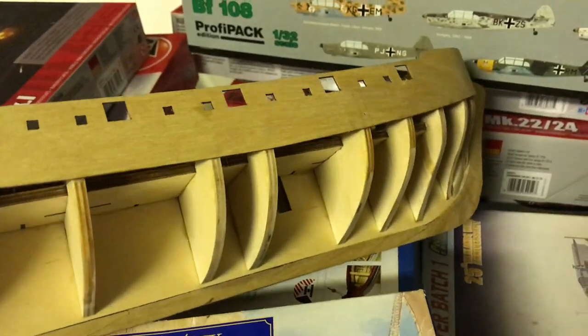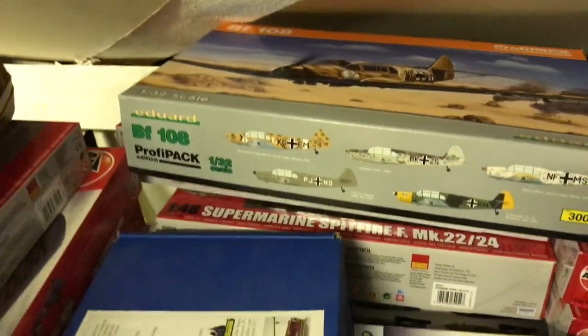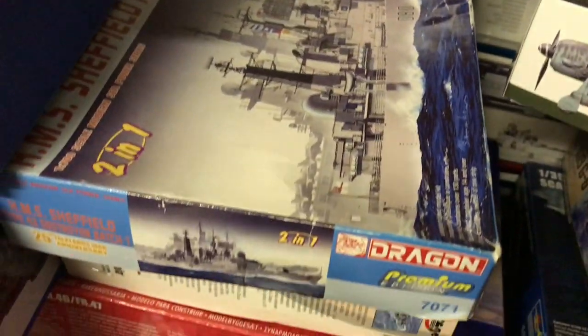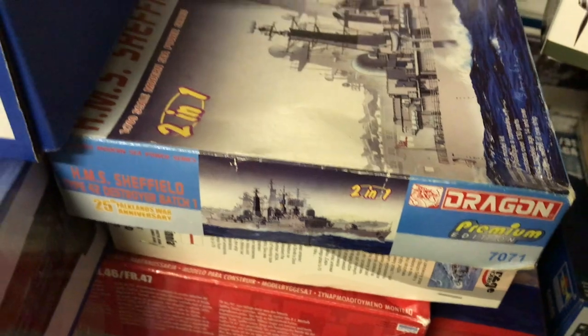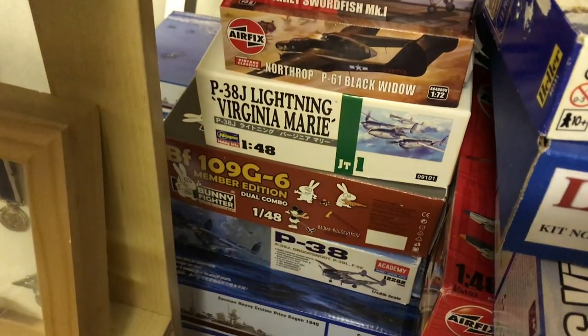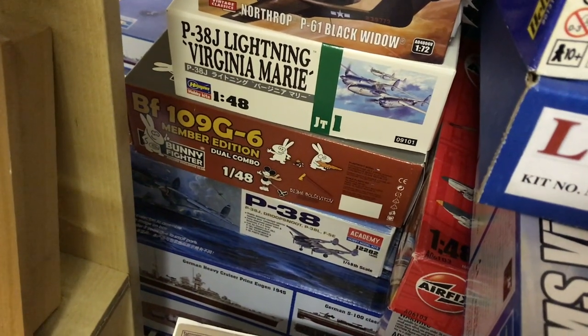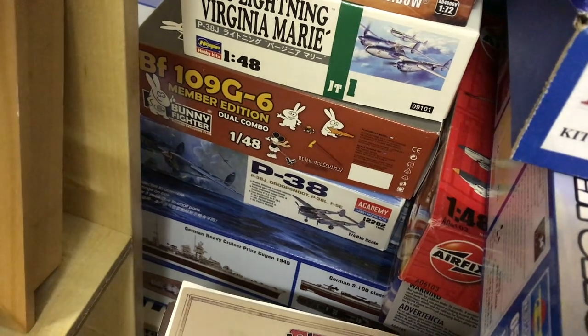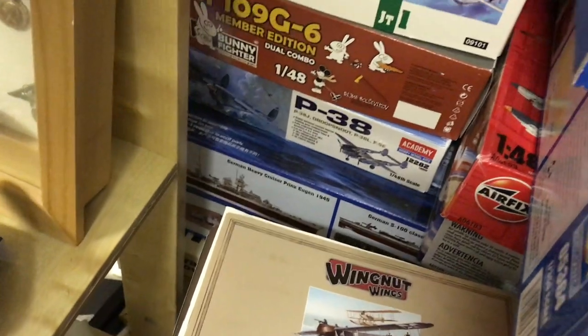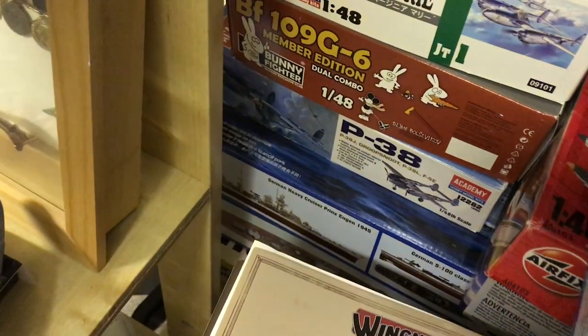So, what else have we got in the stash? Well, you've seen that recently. So, Bristol Beaufort, Marauder. Got a Dragon Premium Edition kit. That means you get some etch. Black Widow. Fairey Swordfish. Bunny Fighter Edition, we're going to have a bit of fun with that. P-38, Prinz Eugen. If we do a Battle of the 1350s, that will be in there.